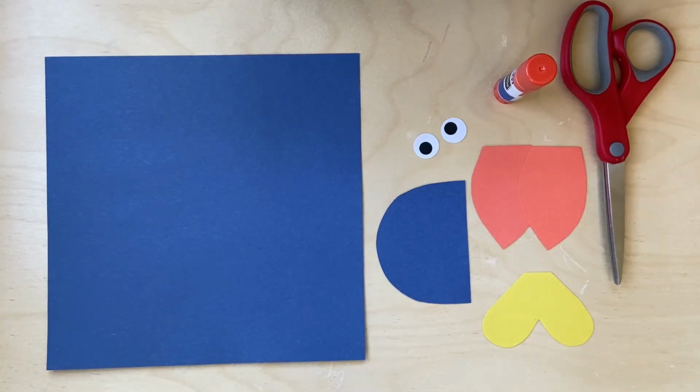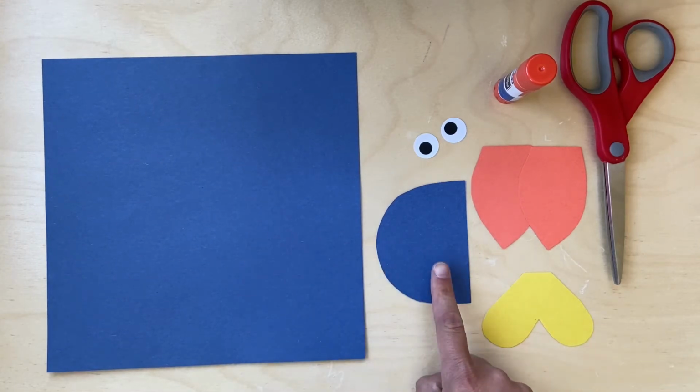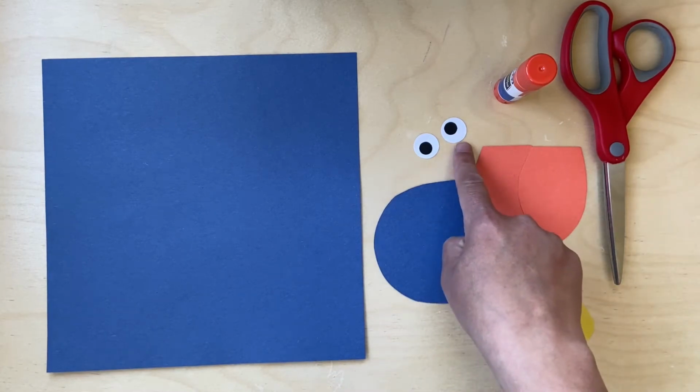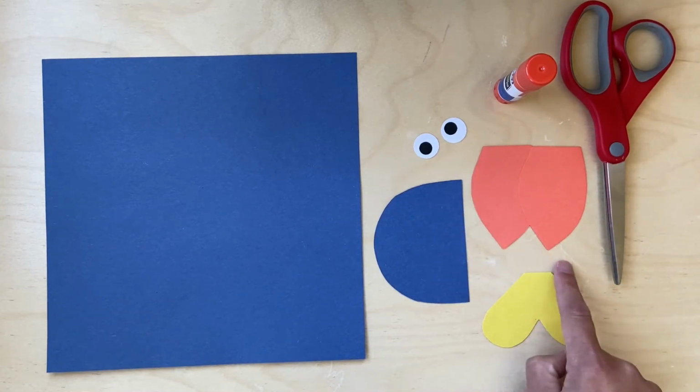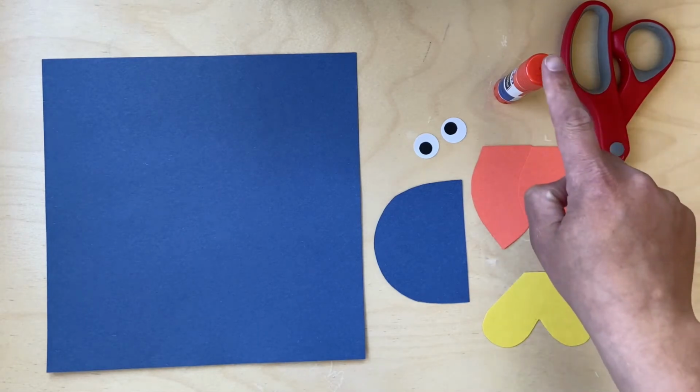For this craft, we are going to make a bendy blue paper fish. If you open your grab and go bag, you should have a square of blue paper, a half circle in the same color, 2 eyes, 2 fins, and a tail. You'll also need a glue stick and a pair of scissors.